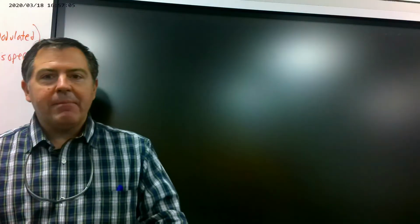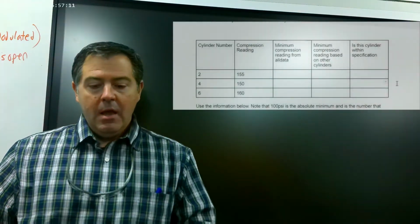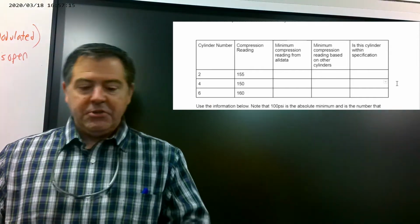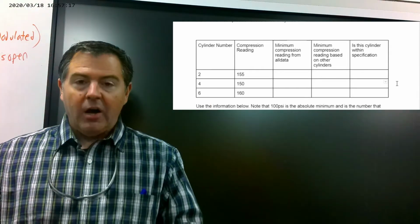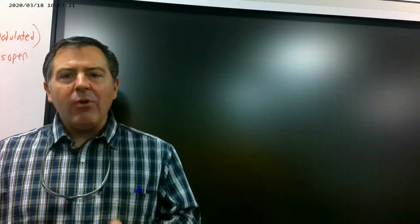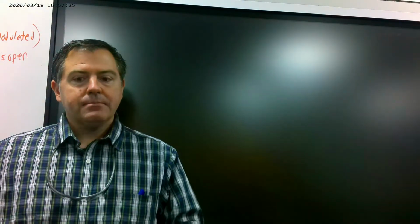Alright, so after I've completed these tests for my cylinders, notice that my results are: cylinder number 2 was 150 pounds per square inch, cylinder 4 was 150 pounds per square inch, and cylinder 6 was 160 pounds per square inch. Now, how do I know whether these compression readings are good or not?